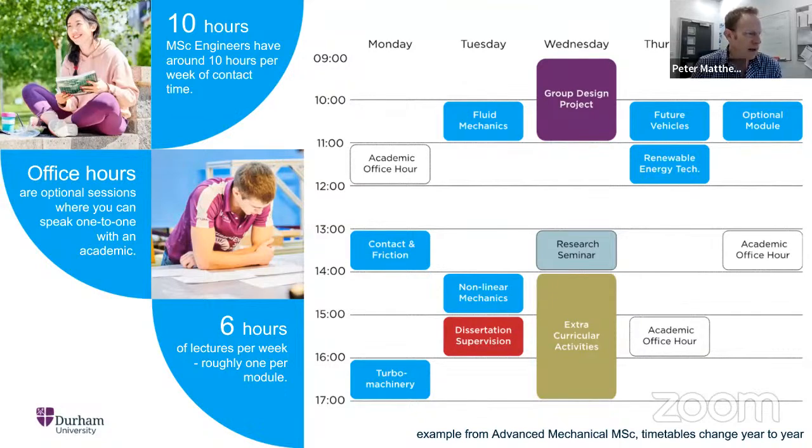The last thing I want to point out is this big golden area, and this is something that's particular to the UK. Wednesday afternoons are kept free of any teaching activities, and the reason for that is primarily we encourage you to go and do something out of the department, whether that's sports or some other activity. We've kept those Wednesday afternoons free for everyone.